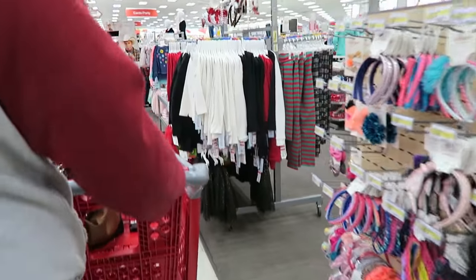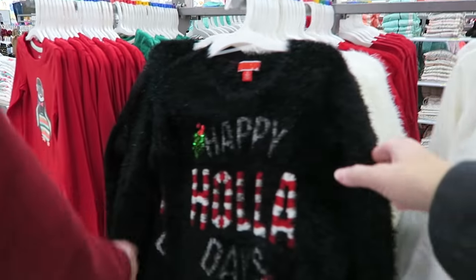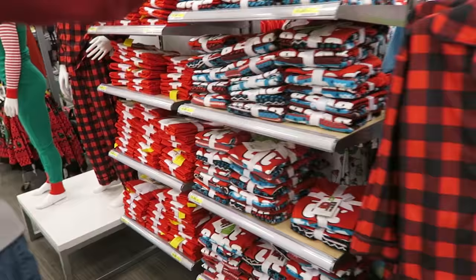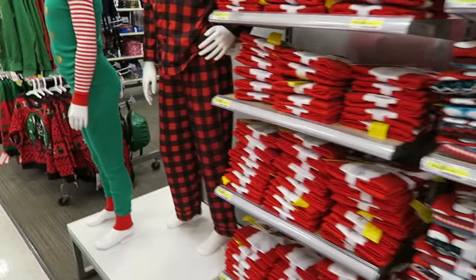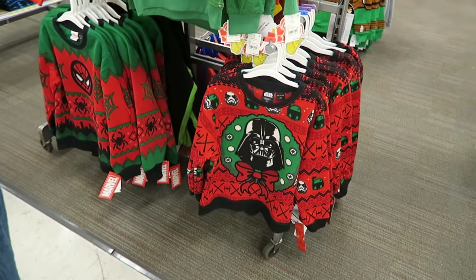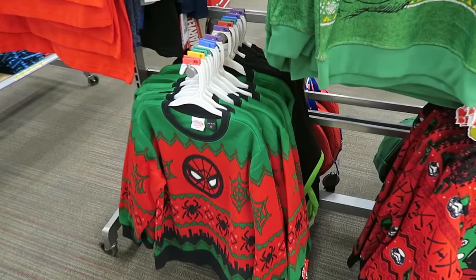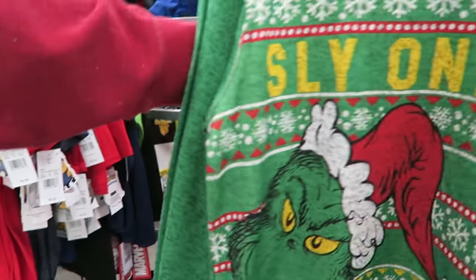And then they have their clothes out, of course. These are the little girls. I love those. They have different colors and different headbands. They have all the Christmas pajamas. I like the sweater. Gavin would actually like that Spider-Man sweater. Wonder if they have Batman. Spider-Man, Batman. That's all I hear.